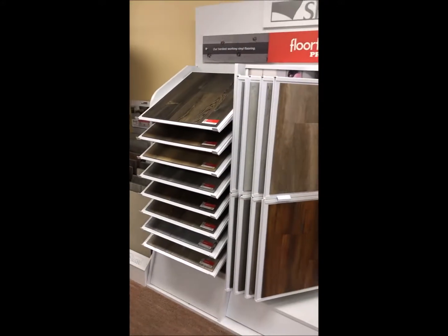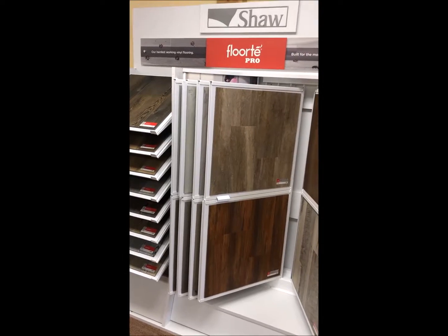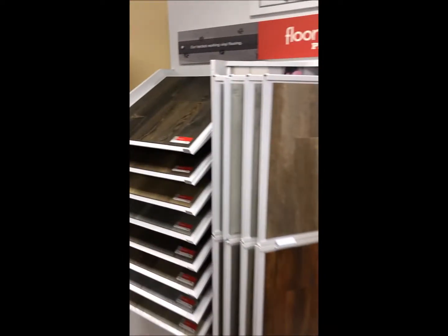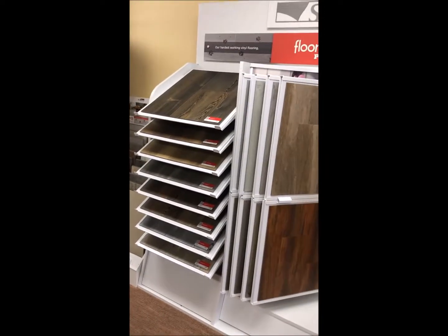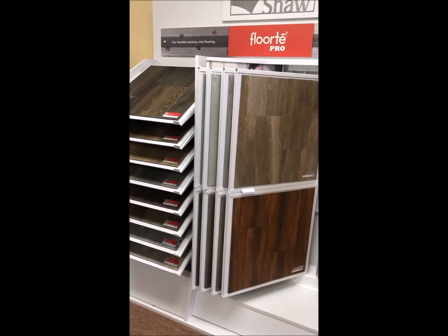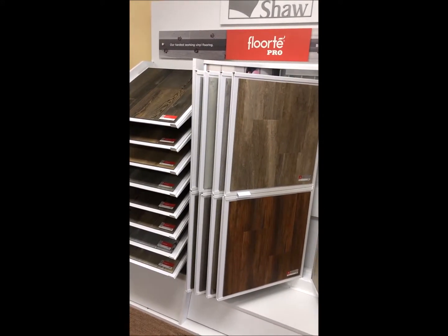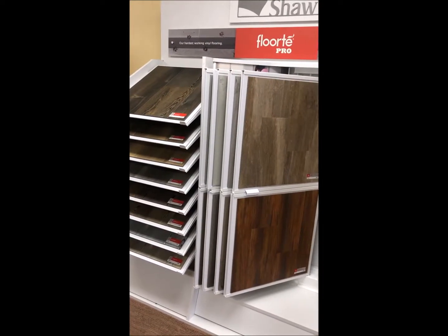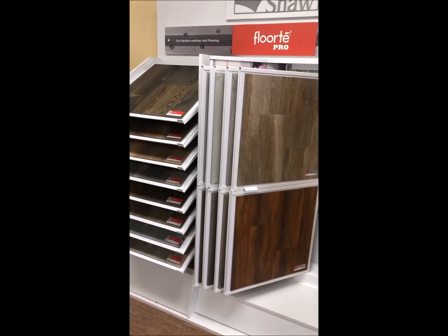And then the latest one that we actually just put up in the last couple of days, from Shaw, is their Floorte line. And again, just another nice line of WPCs. They also offer, which is unique to this line itself, one-piece treads for when you want to do your stairs. You don't have to deal with those bulky nosings. You just glue these one-piece treads on, and they offer solid white risers, or you can use the same color wood on the risers if you want. End caps, the whole works.